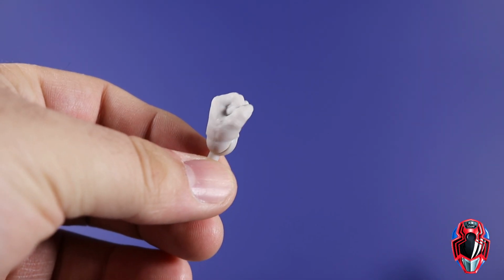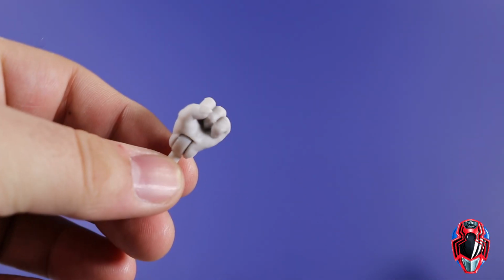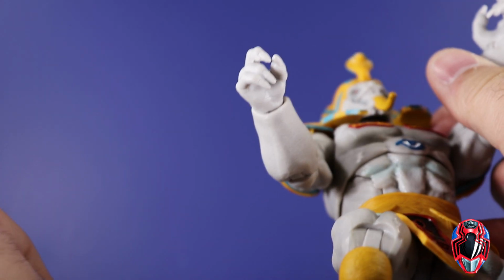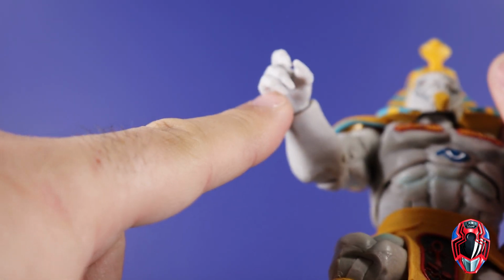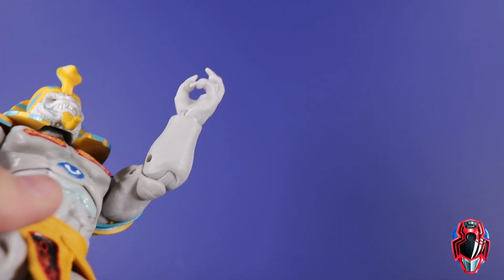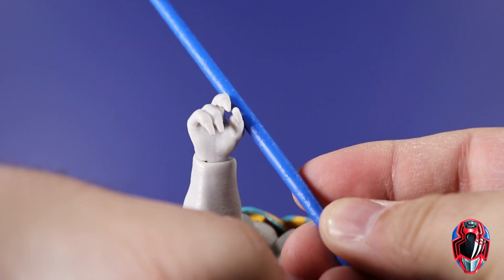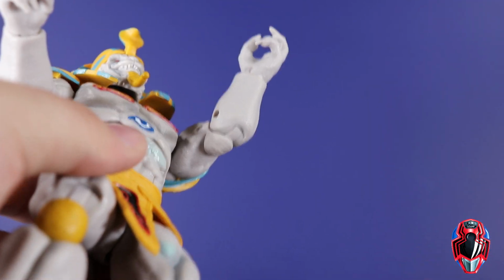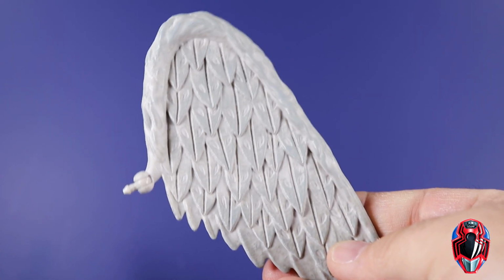As far as additional accessories, he comes with an additional left hand. This is a fist because the right hand is just that open clawed kind of thing. Then it also comes with a different right hand to hold the staff because I already switched out the open hand. Now the unfortunate thing is he only has the one single hand to hold the staff. Now these ones can hold it, but it doesn't really look right. So there's that. And then here we have the wing pieces.